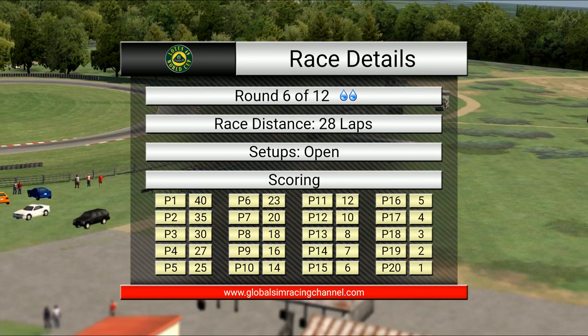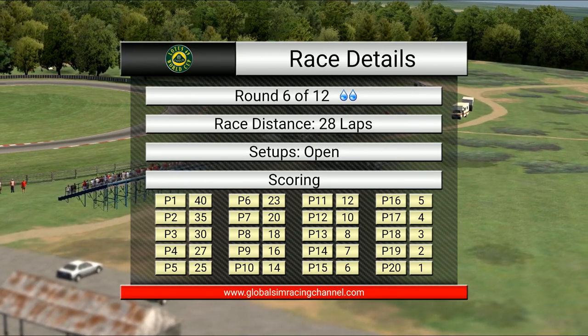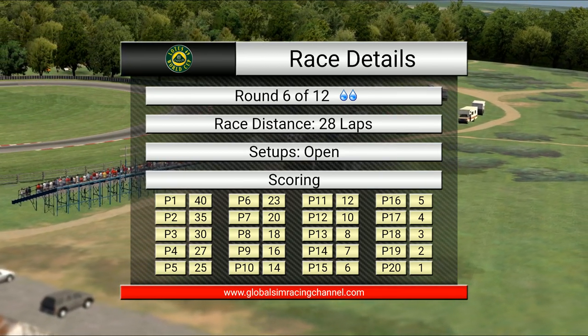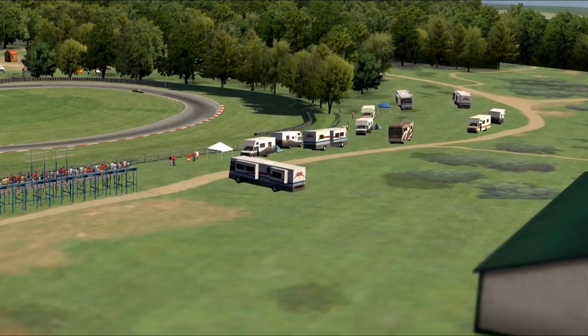Now, as you could see in the lap guide, that will go by fairly quickly around here. Setups are open. It means that the drivers can tweak it just to their liking. And since last season, we have a new scoring that gives 40 points to the victor.